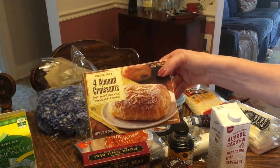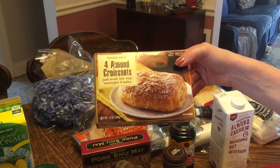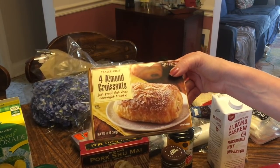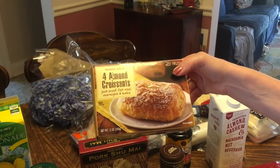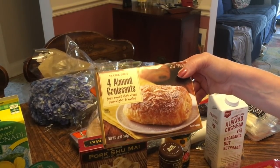I've seen other people haul these along with the chocolate ones. I'm not a huge chocolate fan, so I thought we'd try these. There's a patisserie that we like, so we're hoping this is going to be close to that, because we can't always get to that particular place to get our French pastries.